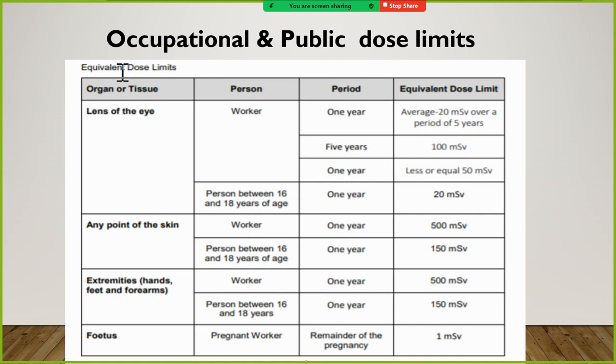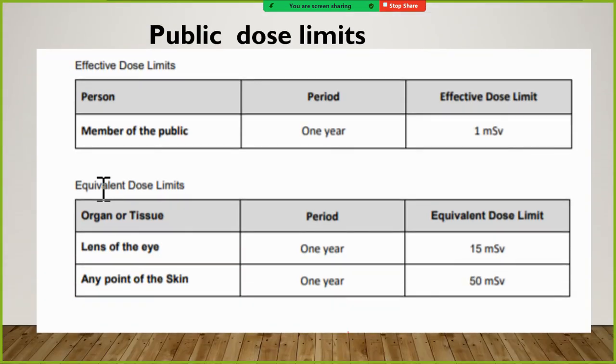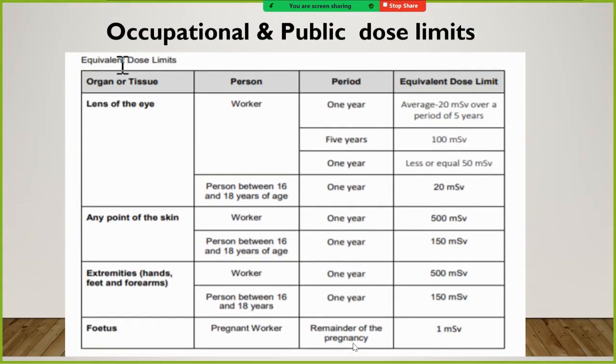Now we are talking about the skin or extremities, which are less sensitive to radiation. You will find the radiation dose limit for the hand is 500 millisievert. For a person between 16 and 18 it is only 150. For a worker it is 500 millisievert for extremities like hands, feet, forearms, okay? And 150 millisievert for a person between 16 and 18 years old. For the fetus, that's important, it is 1 millisievert for the remainder of the pregnancy period.